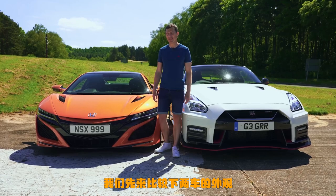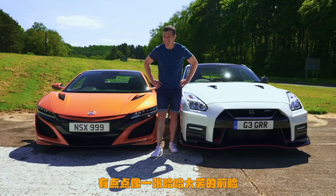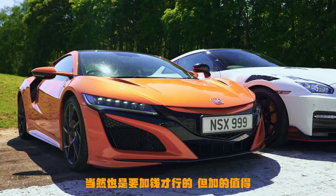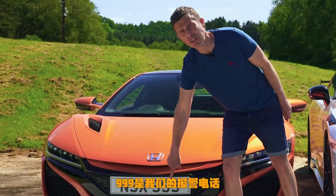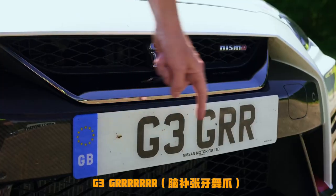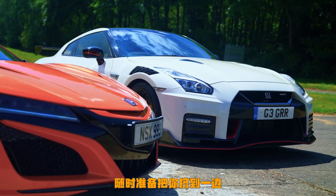Now let's compare these cars' designs, and they look so different, don't they? So this is a classic supercar shape, very low. It's got a kind of smiley face, it's a bit insect-like, especially in this orange paint, which is extra, by the way, but it works really well. Do like the number plate they've got on this car, NSX999, which if you're not from the UK, that's the number you call if you need the police. The GTR's number plate's pretty cool as well, G3, grr, and it really has got a grr about it. It's like an angry fish, like it will just bully you out of the way.